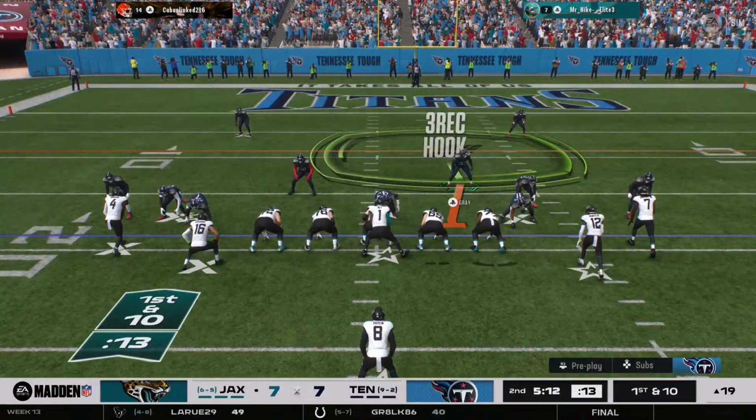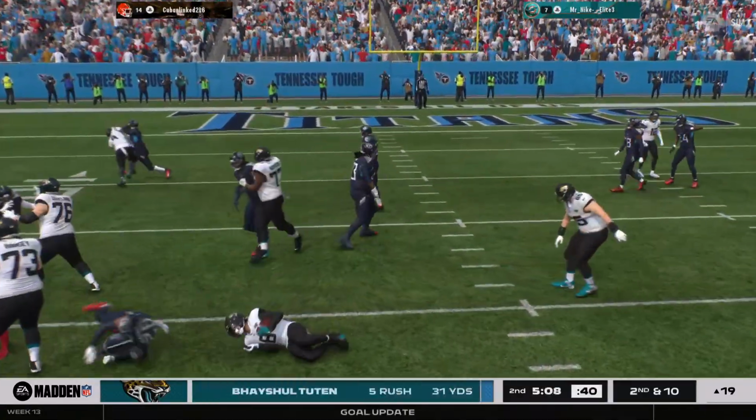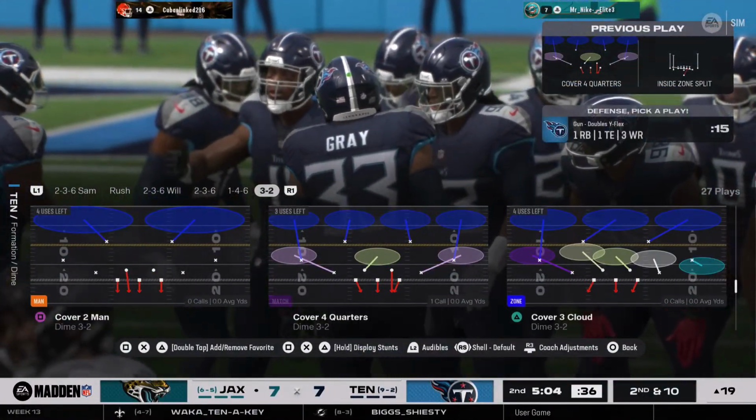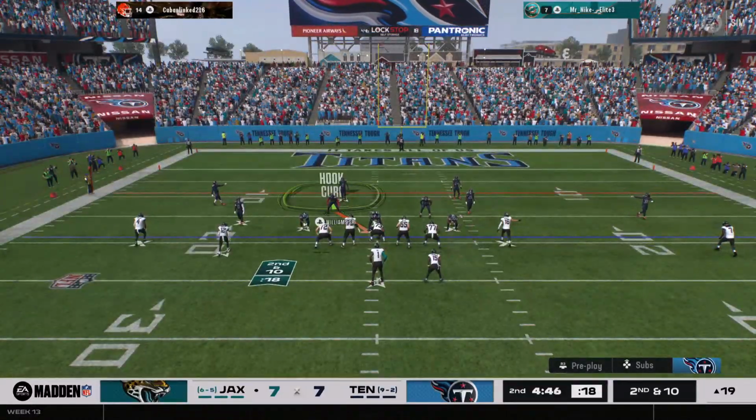Ready? Inside give here for Tootin. Can't slip that initial tackle. Stopped for no gain on that first down play. Well, nothing doing on the last run. It's 2nd and 10.